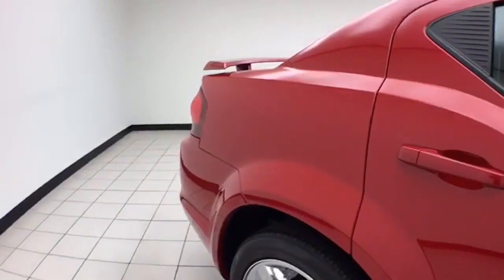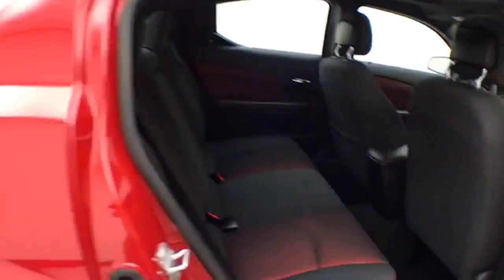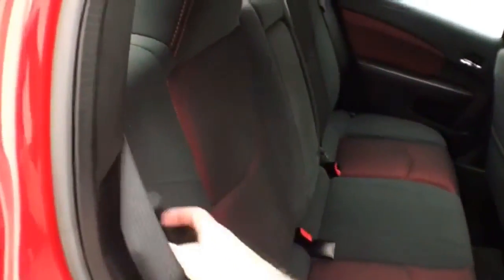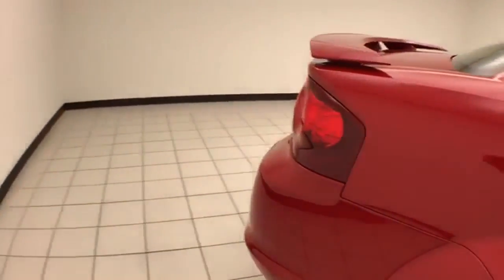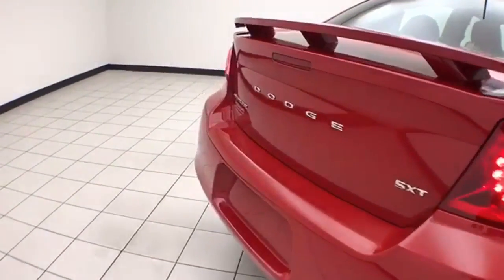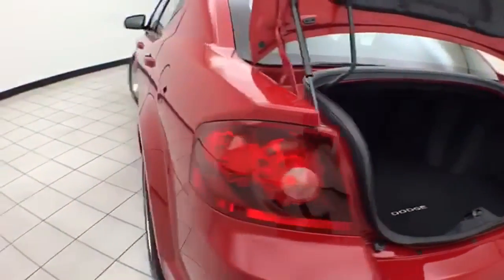The Avenger is a very safe vehicle, 5-star overall government crash rating. It's in the mid-size car class, seats 5, cloth interior. Split seat back folds down to accommodate longer cargo items. And not only low miles, but very clean, as you can see. Nice size trunk. Wide opening makes it easy to get things in and out.